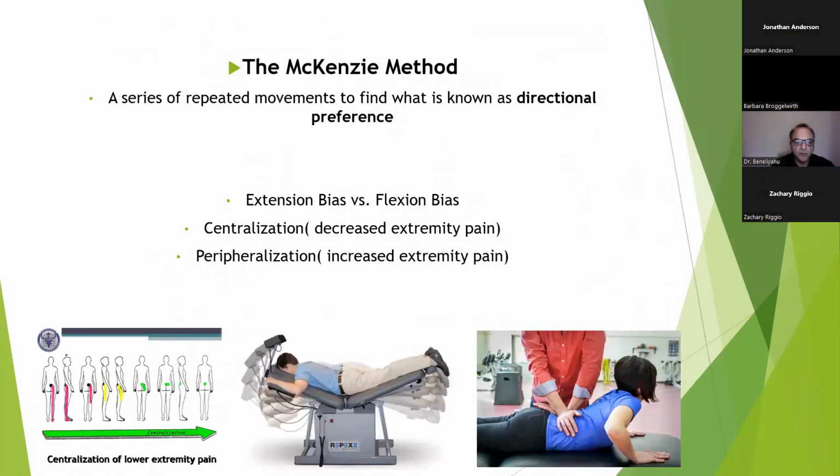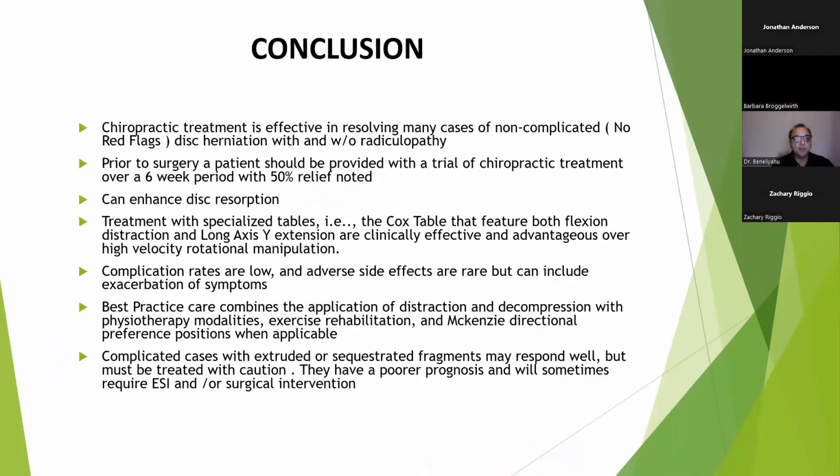I'm not going to go over this. We spoke about this in depth. Next slide. And in conclusion, chiropractic treatment is effective in reducing many types of non-complicated cases. Prior to surgery, it's my opinion that patients should have a trial of chiropractic treatment, whether it's chiropractic treatment with this table or McKenzie treatment with a physical therapist. I think it's an excellent choice before going to surgery.